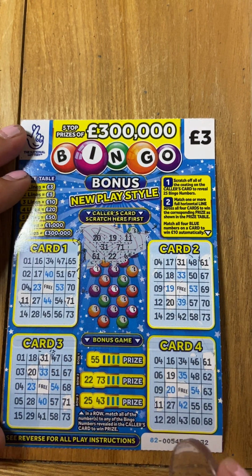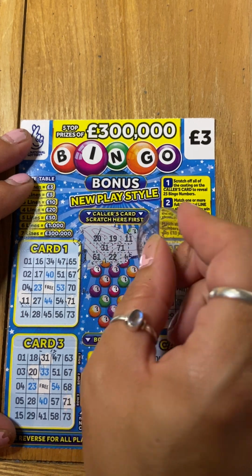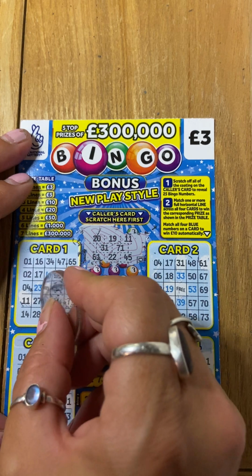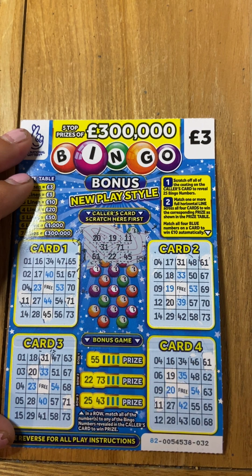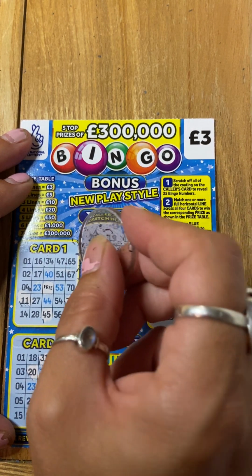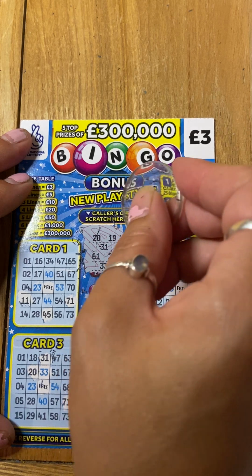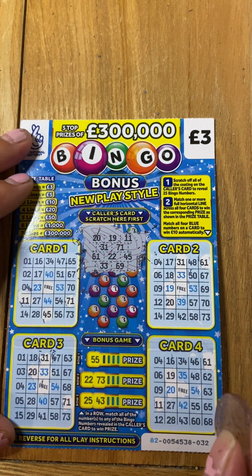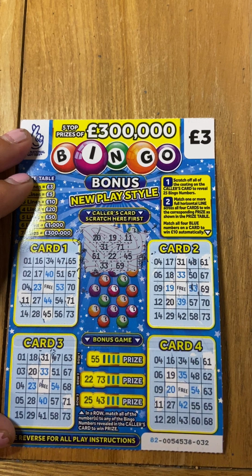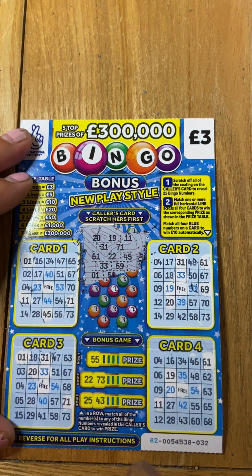Two little ducks, 22. Quack, quack. No little ducks. I'm gonna have no little ducks. I've got no little doggies. 45. 45. Nope. That's two numbers I ain't got. All the threes, 33. Anyway, up. 69 on its own, number one, Kelly's Eye.